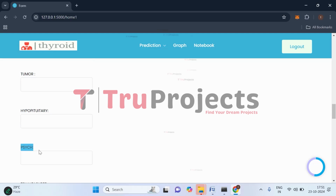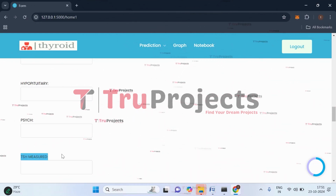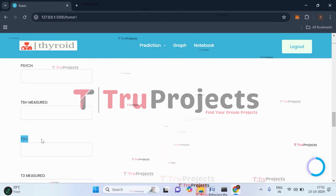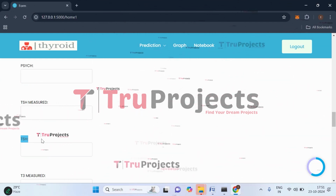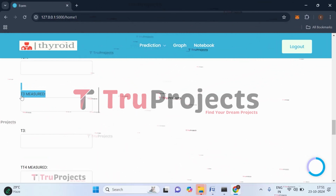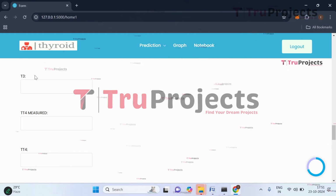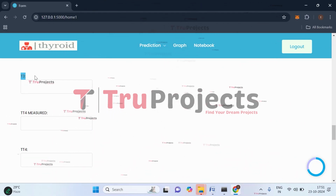The next one is psych. This indicates if the patient has any psychiatric conditions which can sometimes be related to thyroid issues. Coming to TSH measured, this indicates whether the thyroid stimulating hormone, that is TSH level, has been measured in the patient. Coming to TSH, it is the measured level of TSH which helps to evaluate the thyroid function. Coming to T3 measured, it indicates whether triiodothyronine, that is T3 level, has been measured in the patient. Coming to T3, it is the measured level of T3, an important thyroid hormone that affects metabolism.